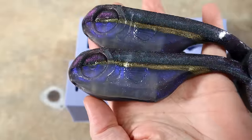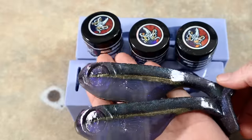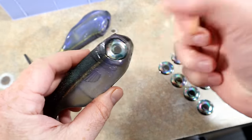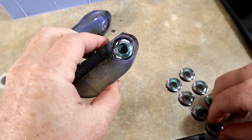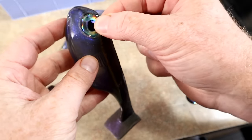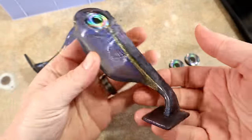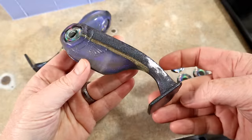Right on. Yeah, so having fun with the Holoshifts. Looky there. All right, we're actually going to put some eyes on these. Yeah, here we go. All right. Yeah, I think that'll look just nice. Yeah, there it is. That's looking about right. Pretty cool. Interesting bait. It's like a fat guppy minnow, but humongous.